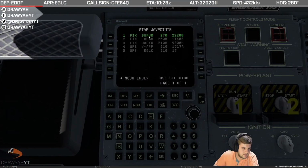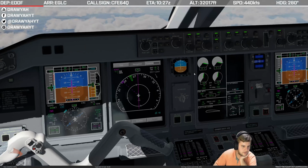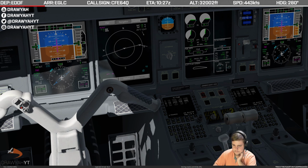So I'm going to start it. So the waypoints. I can go back into progress, into flight plan, and then I go over to the plan mode. So go step by step again, and just see the flight's progress the rest of the way in. So, Logan, Jacko. Is that the approach? We just have to plot that to the charts. Show windows. Jacko.